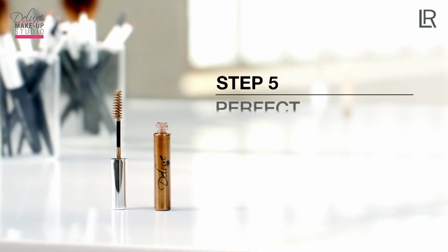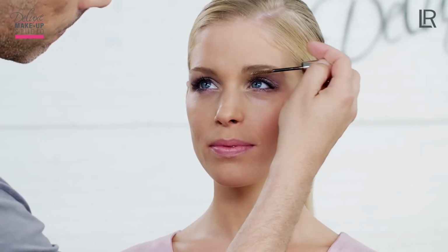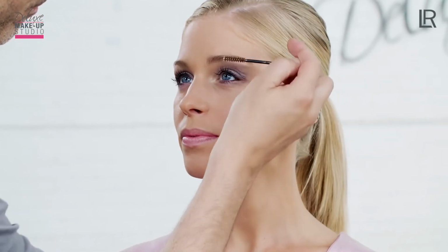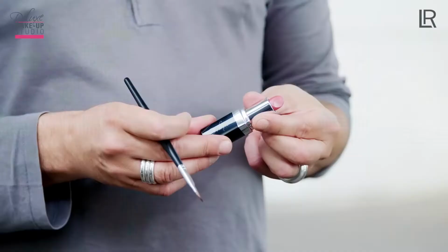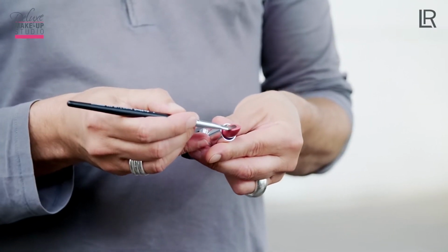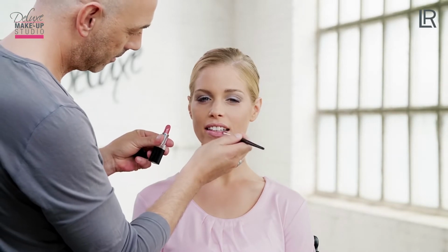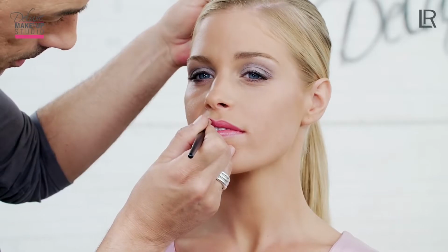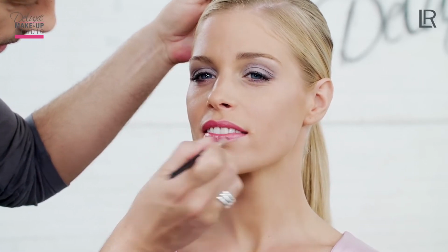Now I use the Perfect Brow Styler, color Bright Liquid No. 1, to emphasize the natural shape of the eyebrows. For the lip makeup, I choose the High Impact Lipstick, color Sensual Rosewood No. 4, a soft rosewood color. I apply it with the brush and draw the contour from the outside to the inside. This lipstick convinces by its long wear and wonderful color brilliance.